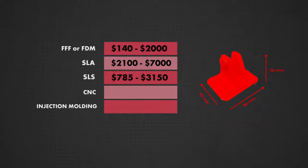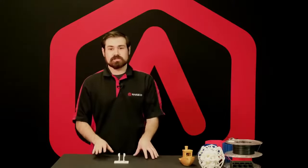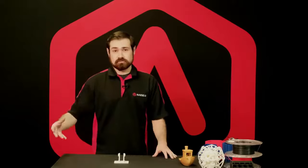On the other end of the manufacturing spectrum, we have $1,300 to $1,990 for CNC aluminum and about $5,000 for injection molding. Injection molding is unique in that, breaking it down, we're looking at $4,800 for the tooling and $300 for the batch of 50. If we went and produced more, of course, that would adjust accordingly.